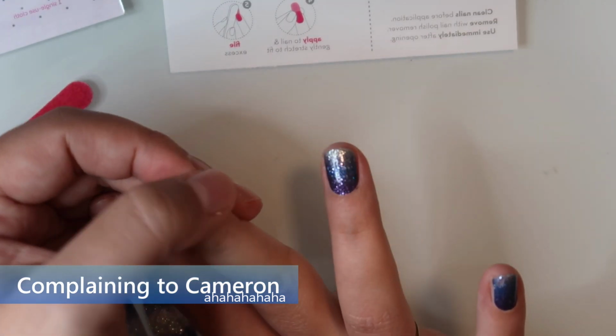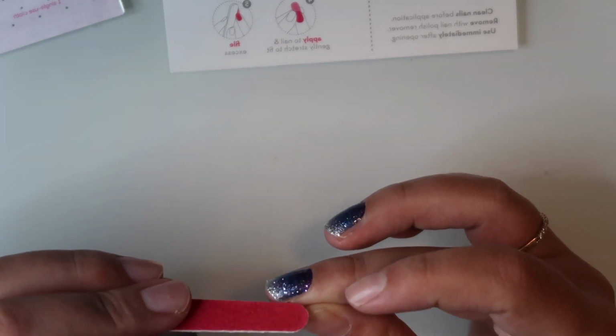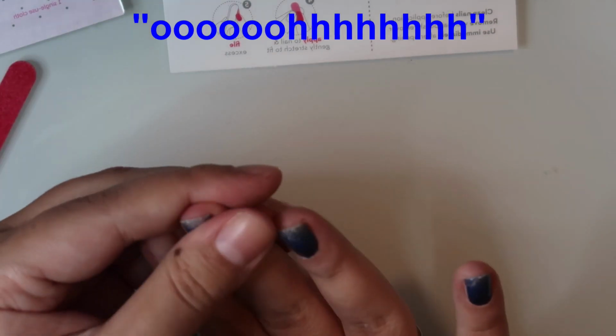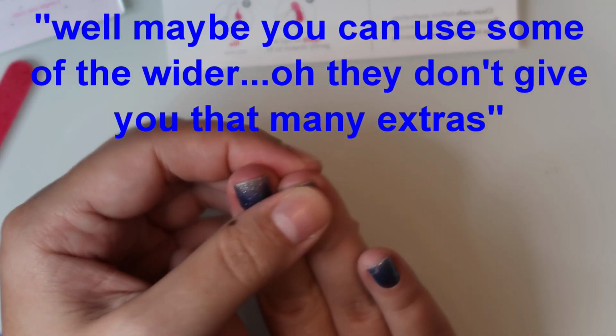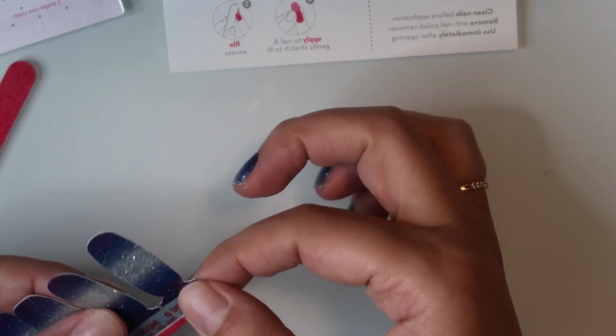But it says to gently stretch it to fit your nail. And I tried to stretch two of them and they ripped. So I don't know if I'm just not being gentle enough or... Well, maybe you can use some of the wider ones. Oh, they don't really give you many extras. Yeah, and then one of them I ripped the bottom too fast.